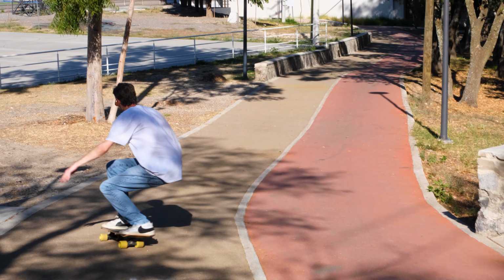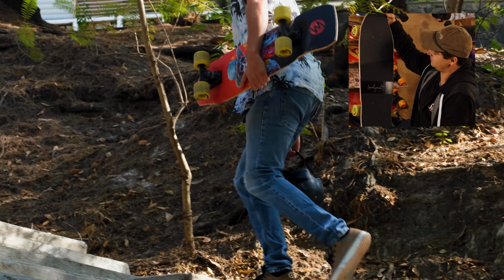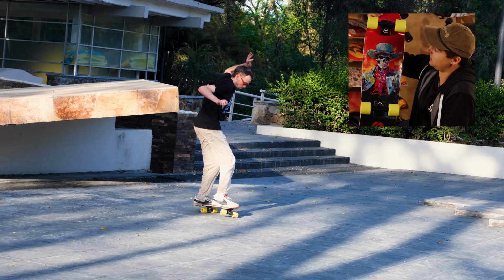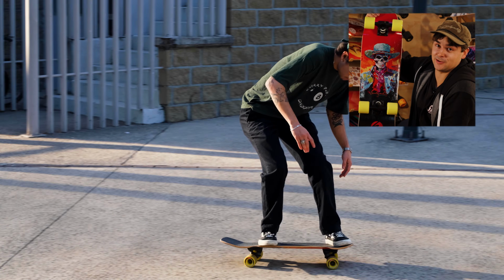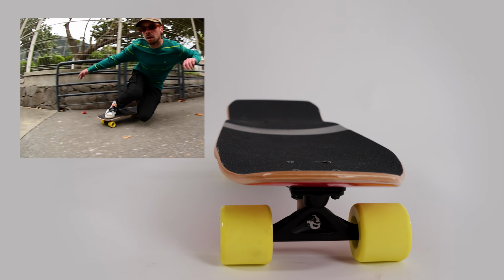I like unique cruiser shapes. They stand out and they're just fun, you know? Cruising's all about fun, so you might as well have a fun shape to go with it. I do like these yellow wheels. They really pop on the red graphic. I think these are kind of like complementary colors of each other.